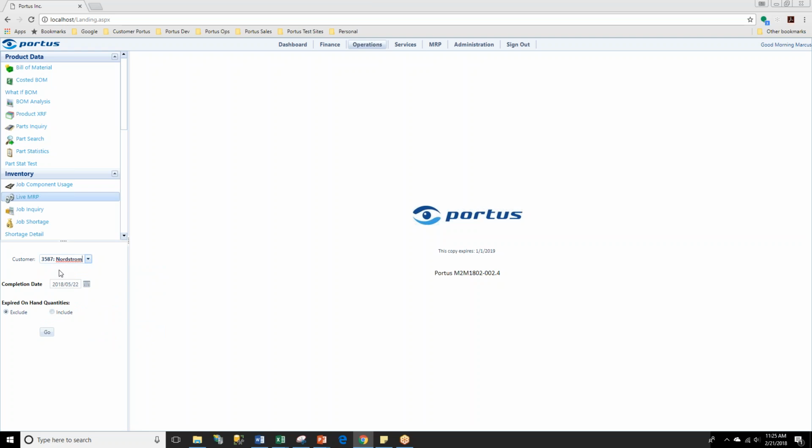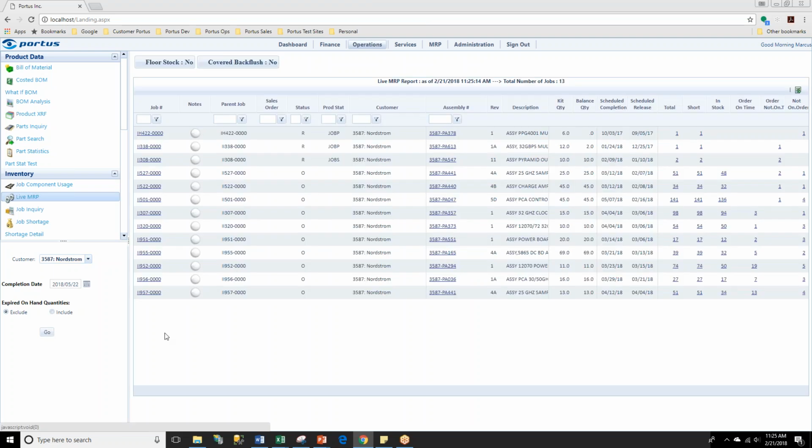I'm just going to hit go here and take the default values. I'm going to look out 90 days and look at all jobs that are earmarked for our customer Nordstrom. So there are 13 jobs, and here they all are. What is this telling us?